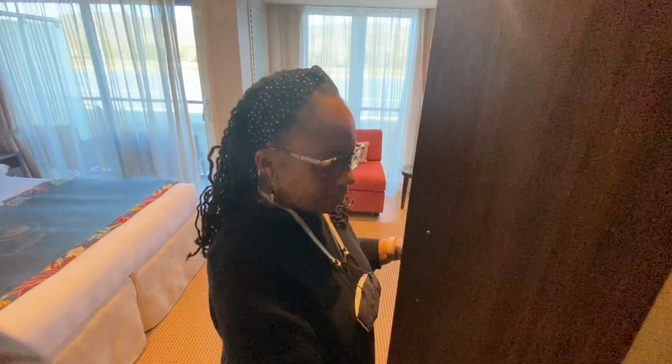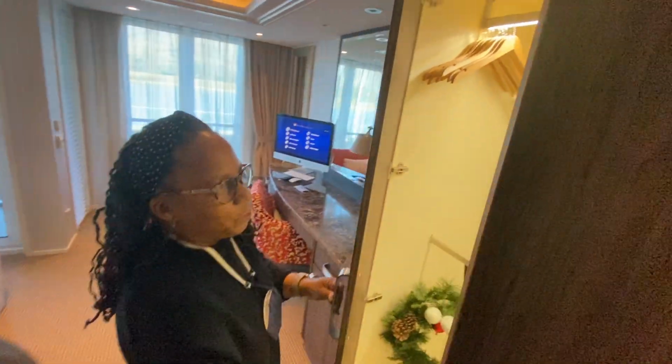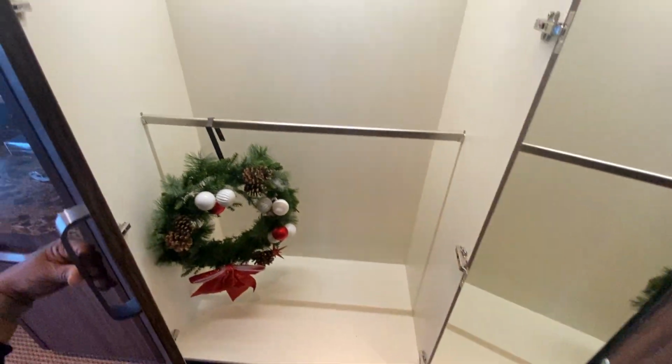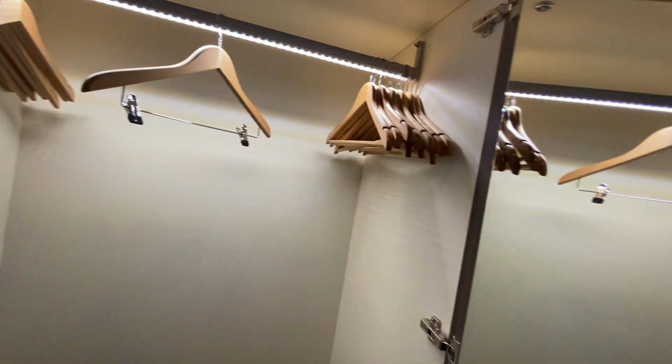And if you're thinking, do I have room for luggage and things like that? Well, you do. So you have your closet here. You have plenty of room. And then you have your in-room safe.